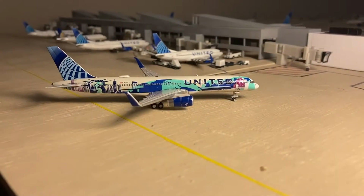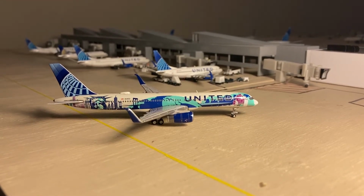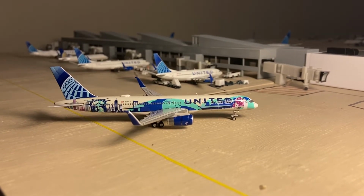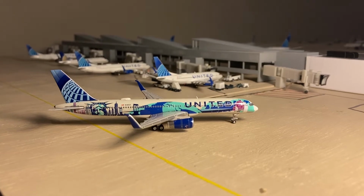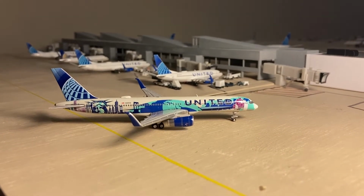And here we have the United 757-200 in the Here Out Here New York livery. He's currently pulling into the gate, arriving in from Los Angeles, and will be turning around and going back out to Los Angeles.